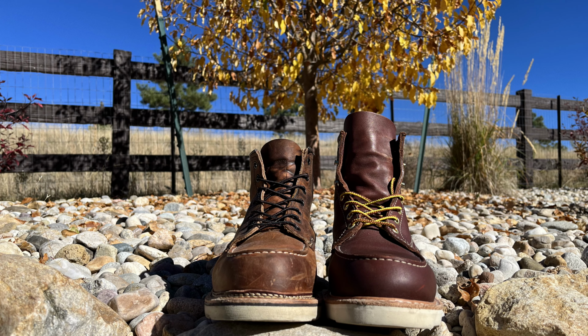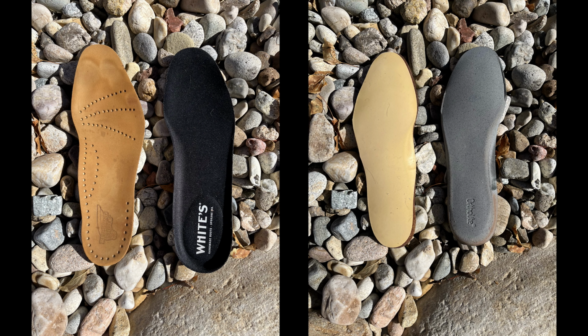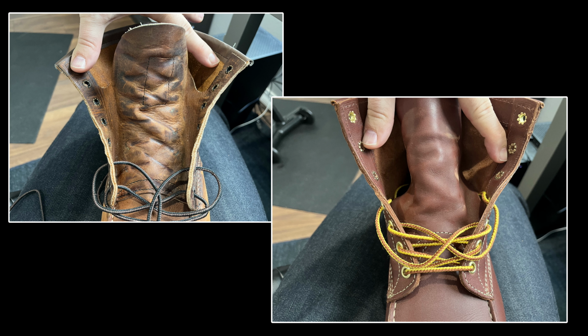They do use a different footbed. White's uses an Ortholite footbed that is just a textile on top, whereas the Red Wing's footbed has a thin leather lining. The White's is a little bit thicker as well, a little cushier. The gusset height for the tongue on the Red Wing is a little bit higher. So if that's something that you care about as far as perceived water resistance, there is that.